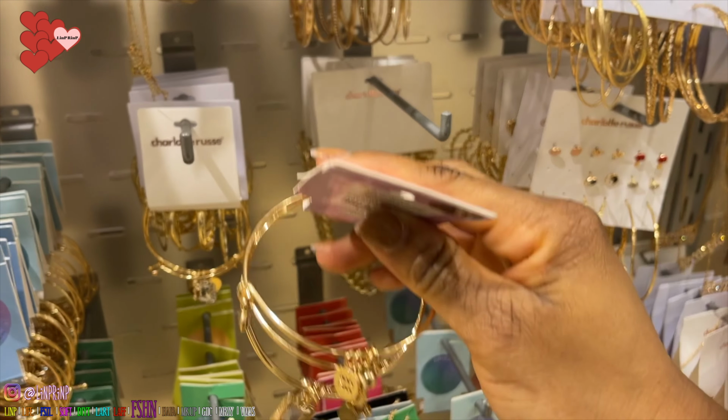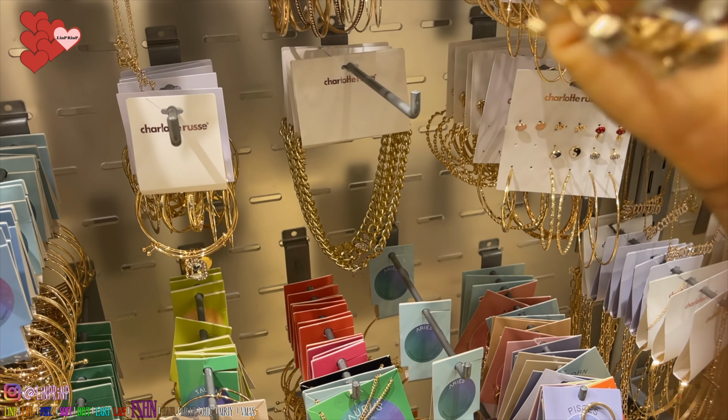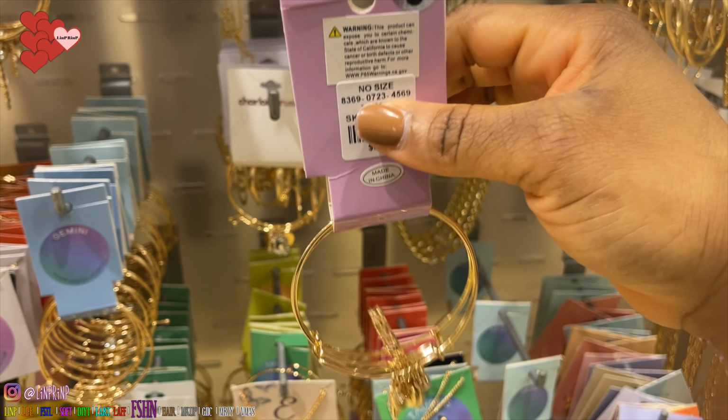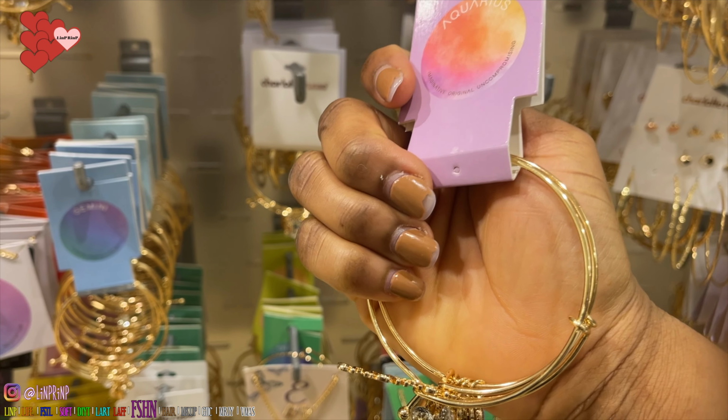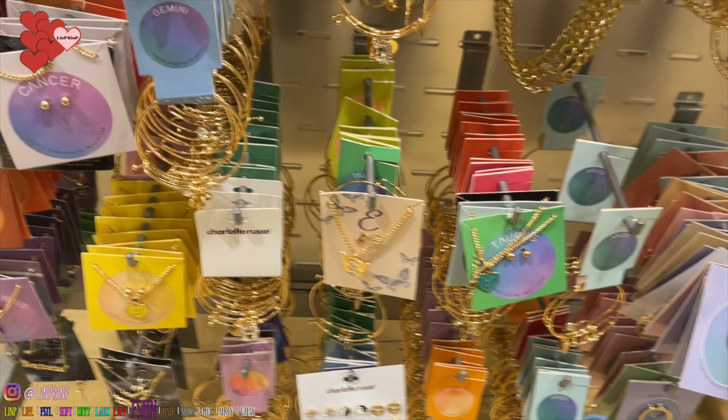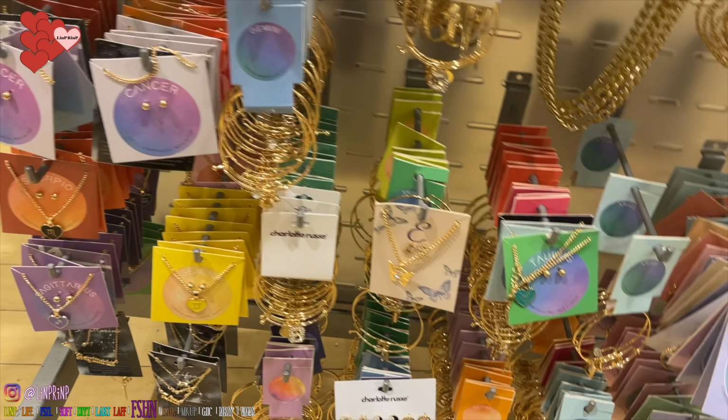Actually, I think I'm gonna go for the bracelet. Yeah. Let's see how long this is gonna last. My nails are a mess, you guys. I need to go for a checkup. I need to go fill it up. Alright, I think that's it.